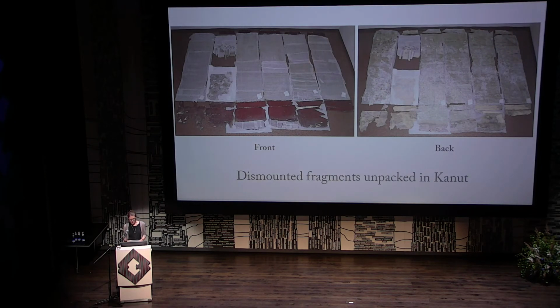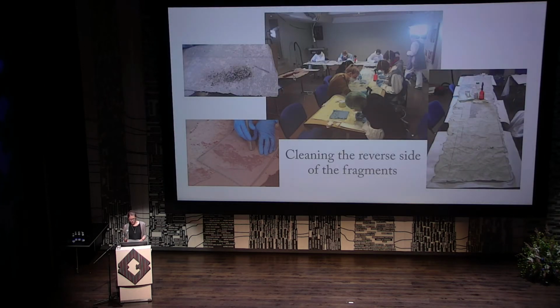The dismounted tiles and fragments were rolled on a cardboard tube and transported to Kanut to continue with the conservation process. In the studio, the first process was again dry surface cleaning. The reverse side was cleaned of plaster, glue, waste paper, and waste paper residue. For more strongly attached parts, we used a mixture of 5% methyl cellulose and 50% water-ethanol solution to soften up the waste paper and the initial rye paste it had been glued with.